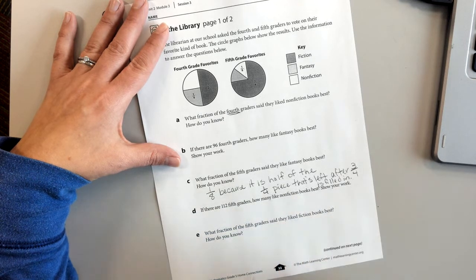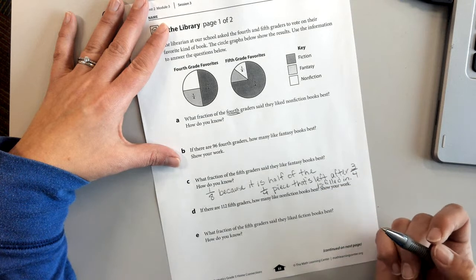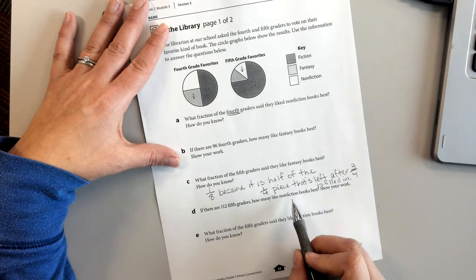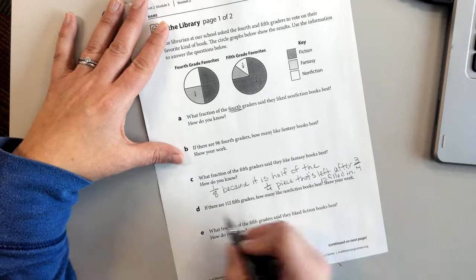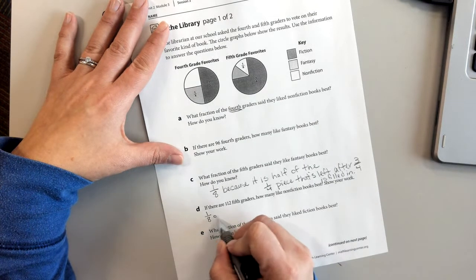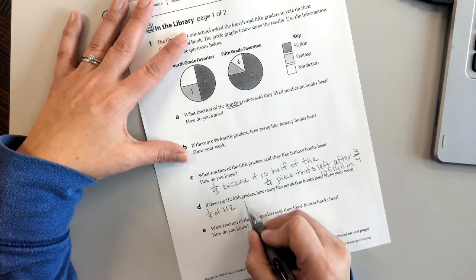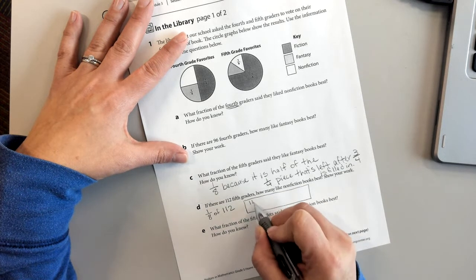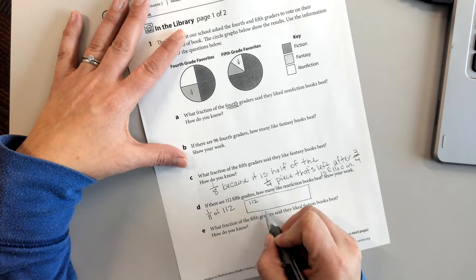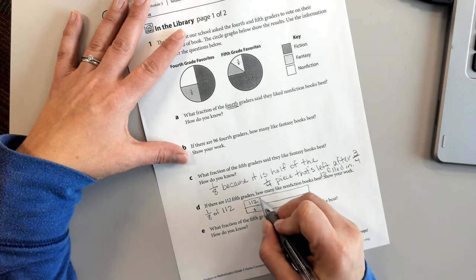Now D asks, if there are 112 fifth graders, how many like nonfiction books best? Show your work. So this is asking us to figure out a fraction of a whole number. And we see that 1/8 like nonfiction. So I need 1/8 of 112. I'm going to make a ratio table that shows 112, and that's 1, okay, because that's the whole group.